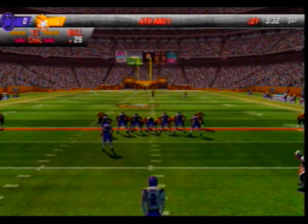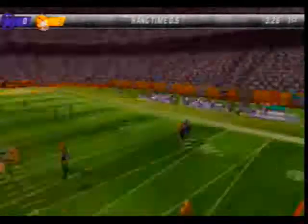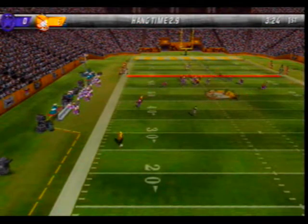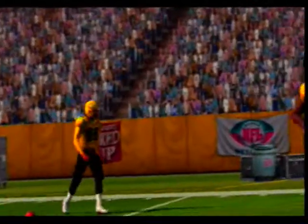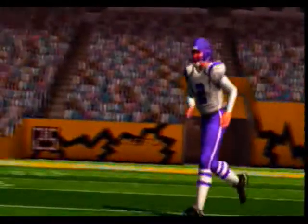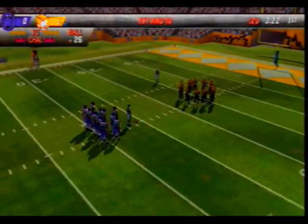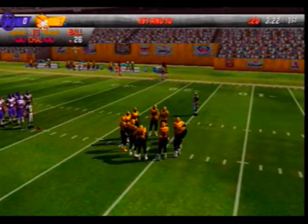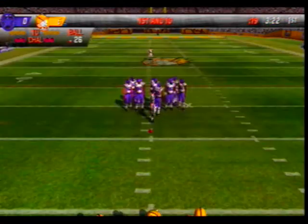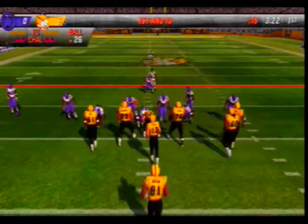George sets up, waiting for the punt. Andy signals for the fair catch. Fair catch made at the 26-yard line. They'll take over at the 26-yard line. First and 10.